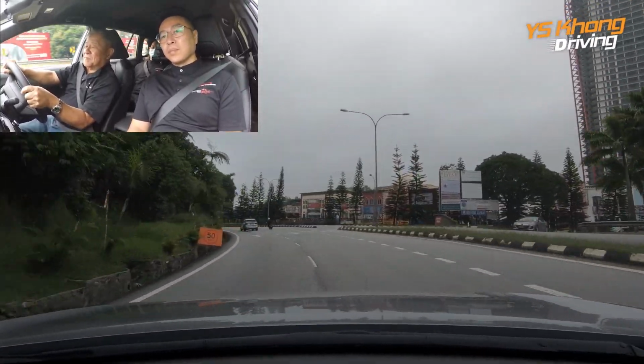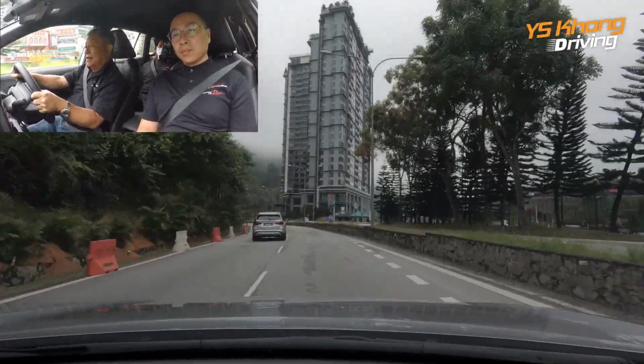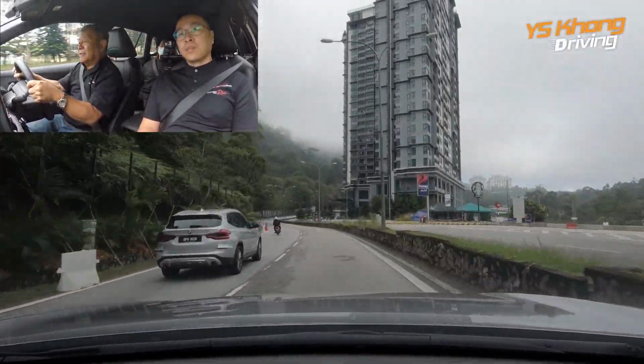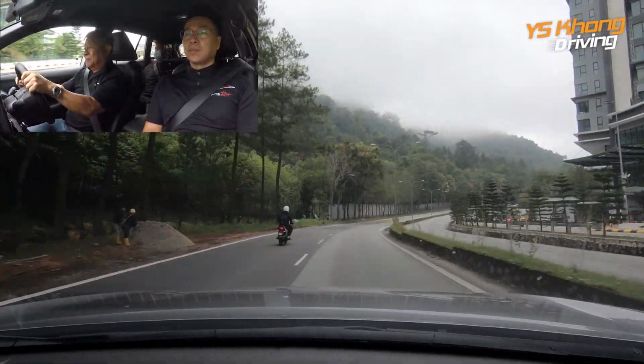No pedal shifters, but there's a sequential shift on the floor, and of course you pull back towards you to shift down, and push forward to shift up.